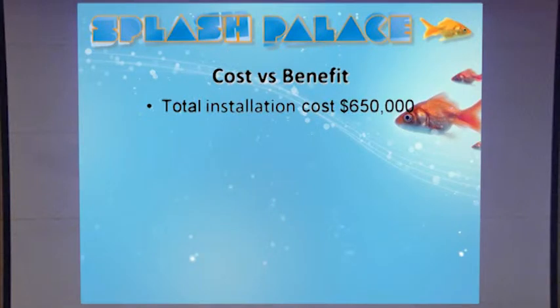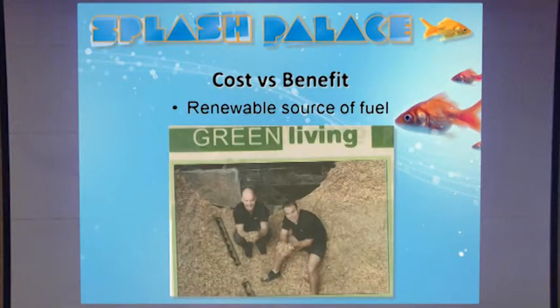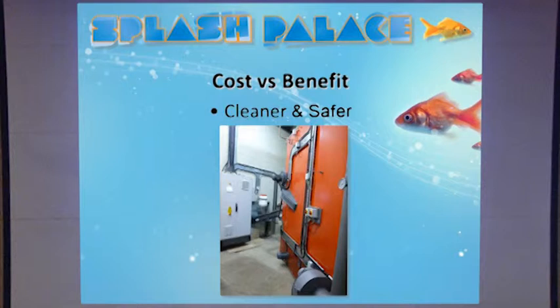So the total installation cost, and that's everything from bin modifications, control systems, the diesel boiler, et cetera, was about $650,000. It's a significant sum of money, but let's consider just for a moment some of the many benefits that we've had since we put this boiler in. So first of all, it uses a renewable fuel source. And again, it's one thing to talk about sustainability, but another thing to actually go and do it. And I think this is a really good example of that.